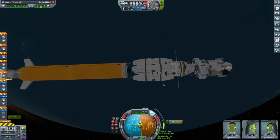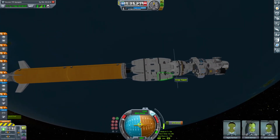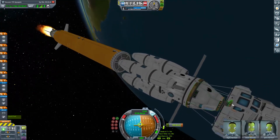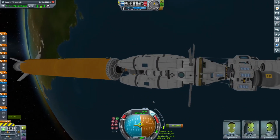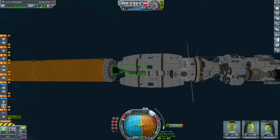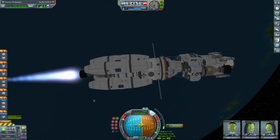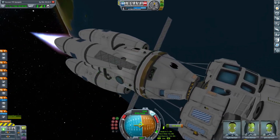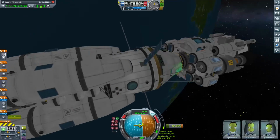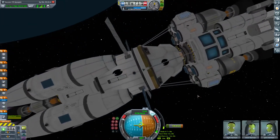What has given me all of these things? What probe core is that? What have I got? Where are you? Better fire some stuff. Hello? Oh, I need to do that. Okay. There you go. What is the probe core that I've got involved here? Have I got a better probe core somewhere on this craft? Where is the better probe core?